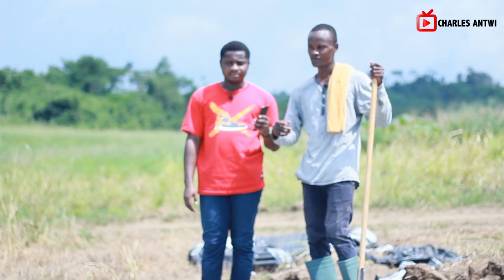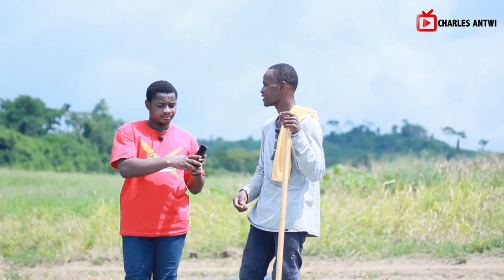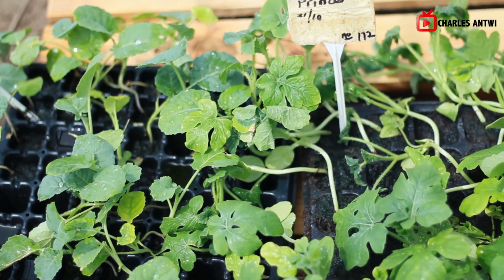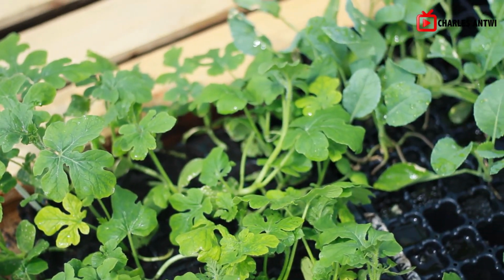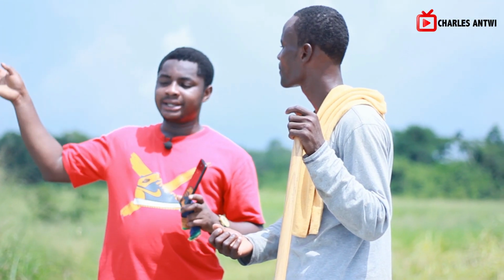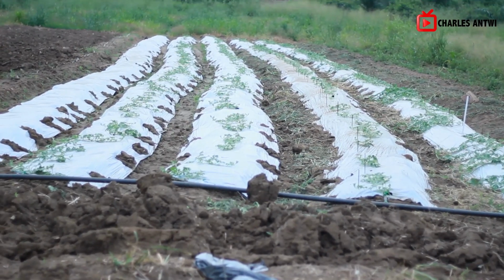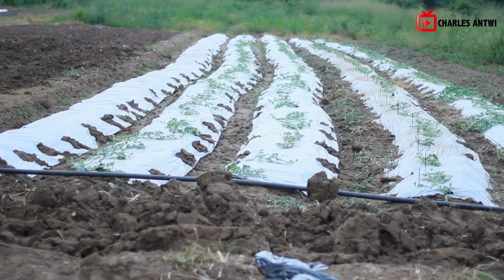So when we finish covering it, then we bring the seedlings here. We transplant. But before we transplant, we water the soil for it to become moist and soft. So before you bring the seedlings, you first raise the beds, you water them for them to be moist. Yes. Then you put the plastic on it. Is there a name for the plastic? This is plastic mulch. Plastic mulch, okay.